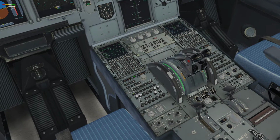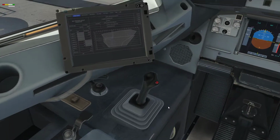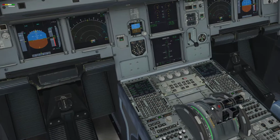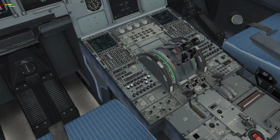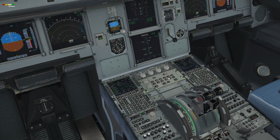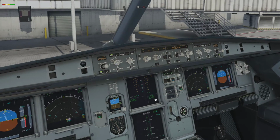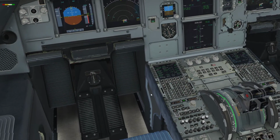Engine master switches off. Trim, we'll set that in the after takeoff, but we'll be going up 0.7 and 0 and 0. Doors closed. Nav beacon lights on. Cabin preparation complete. ACARS initialized, connected. Before start check complete.